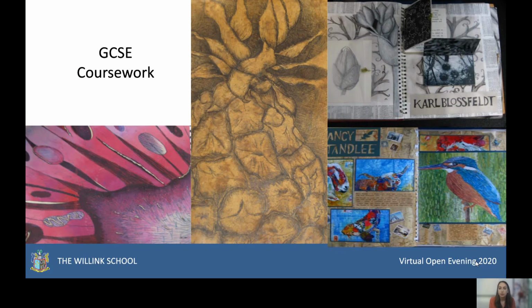Here are just some examples of GCSE coursework. So should your son or daughter decide at the end of Year 9 that actually art is something for them and something they would like to continue further, they will explore a range of different mediums and techniques as they would have done in Key Stage 3.